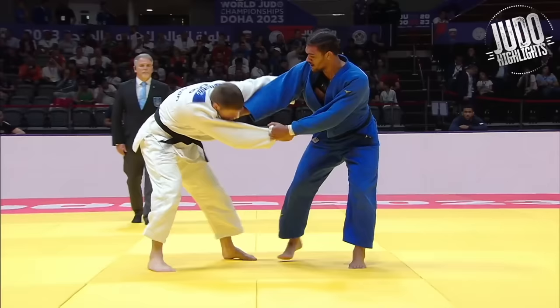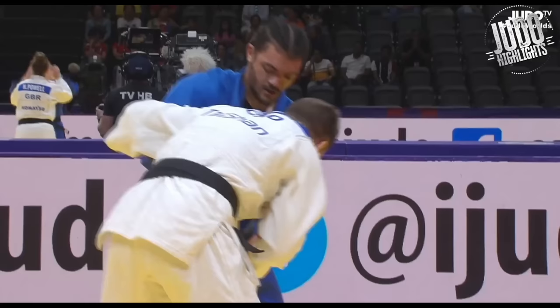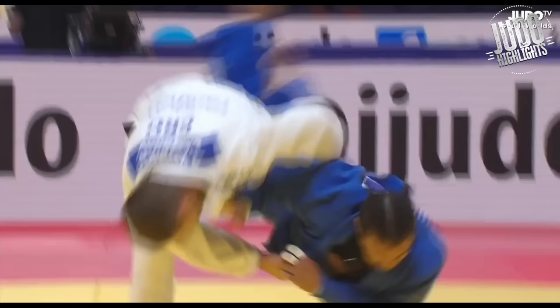This next one, it's quick. Blink and you'll miss it. Just a nice haraegoshi. It's hard to do this, but I like the grip around the back. Using his shoulder to bump him over. I mean, that's really nice. That grip and that shoulder bump, that's really nice.